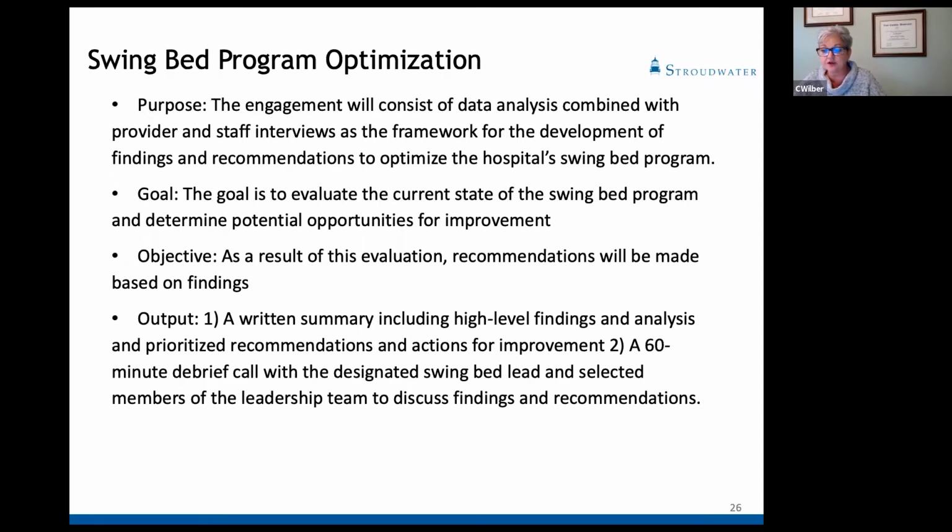We will also make recommendations as to what they can do to help improve their acceptance of their patients, and really understanding, again, adding into optimizing your program, what type of patients can we care for in our swing bed program, and what do we need to do to make sure that that happens. They would receive a written summary with the findings, analysis, and prioritized recommendations and actions for improvement, and also a debrief call so that they understand what this really means for them and how they can move forward.